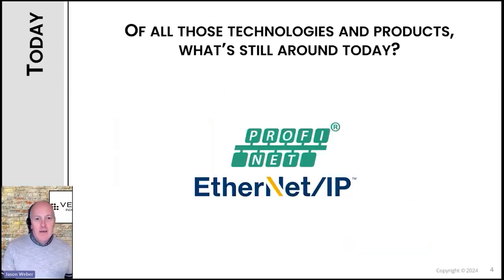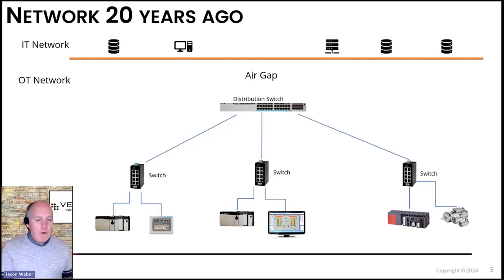Fast forward to today, what's still around? Profinet, Ethernet IP, Modbus TCP. That's still state-of-the-art networking technology. So we're dealing with 20-plus-year-old technology here. The network 20 years ago was a little different than it is today. Back then, air gaps were really common. No integration between IT and OT, really. You might have had a distribution switch or some type of small switch, and then just a few of the larger, more capable assets on the network.